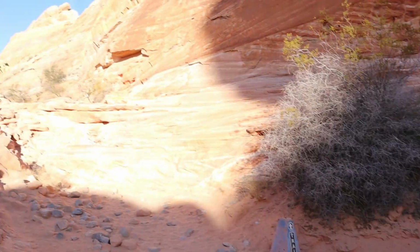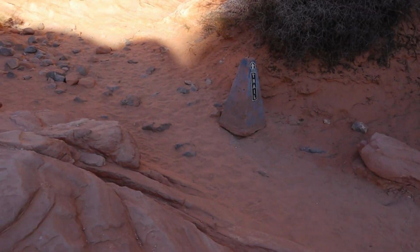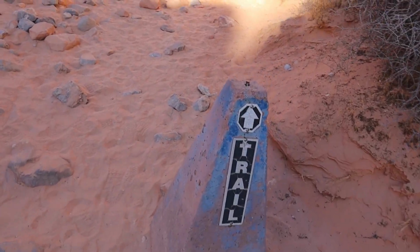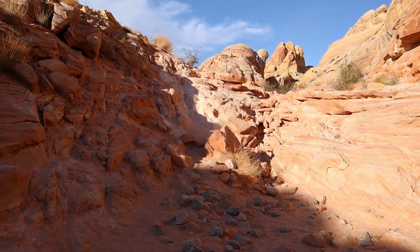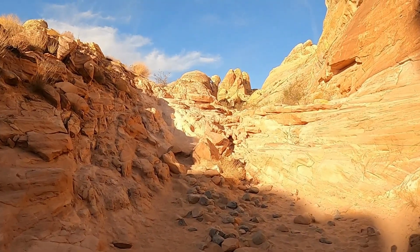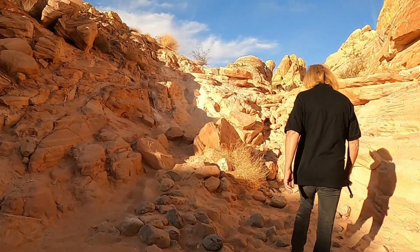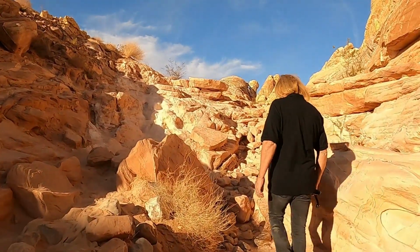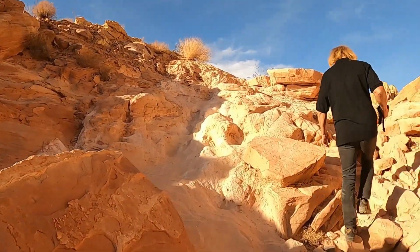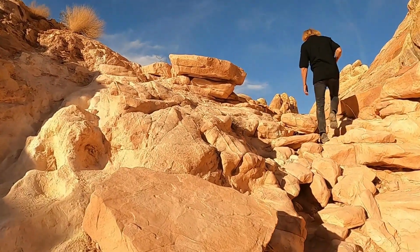It's really cool the way it looks. It's going to be a tough one. This is the trail. See, it says trail right there. Here it says trail. And it says right trail. There, right there it says... I don't know where the trail is. Well, we'll go up the rock formations rather than the limestone, I think. What's your thought? Choose wisely.